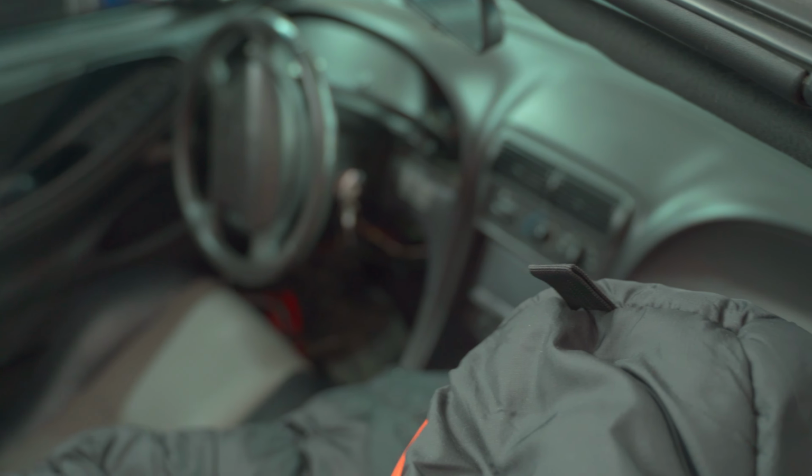Interior, stage 3 Roush interior, absolutely stunning. Back seats, the stereo rocks. So yeah, that's what it needs, guys. So that's kind of where I'm at right now.